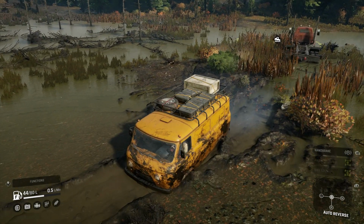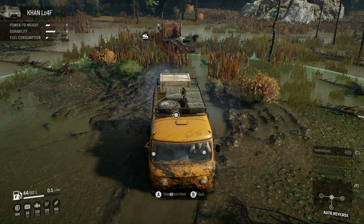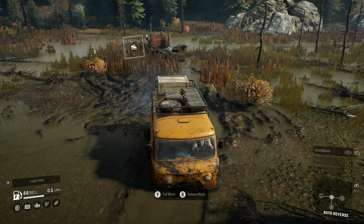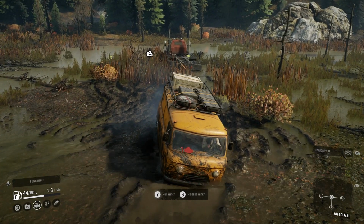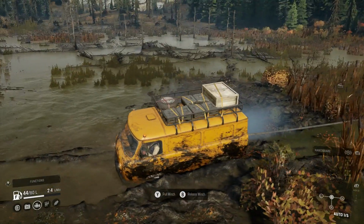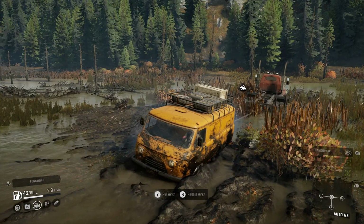So, get dragged back on that tree. That tree's now dead. But we're on the truck. Come on, truck. He's coming. The truck is coming. I took a whole point of damage to my engine. The truck is coming with us.